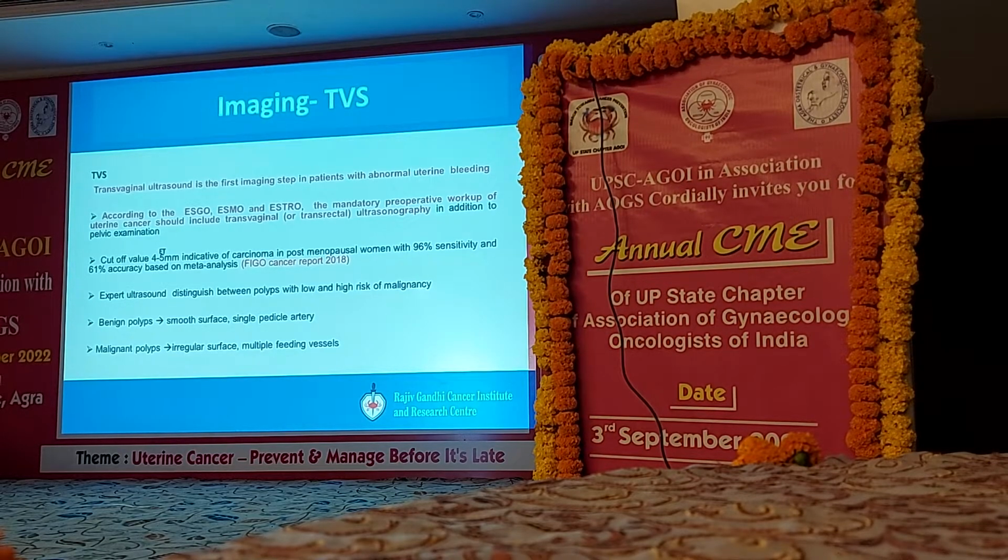Expert ultrasound distinguishes between polyps with low and high risk of malignancy. Benign polyps have a smooth surface and single pedicle, and malignant polyps have an irregular surface and multiple feeding vessels. Now we find that in asymptomatic premenopausal women, up to 44% of them can be having polyps. And amongst asymptomatic postmenopausal women, up to 34% of them can be having polyps. For the premenopausal women, the chance of there being malignancy in these polyps is only about 1.7%. But the chance of malignancy for postmenopausal women having asymptomatic polyps can be as high as 4 to 7%. So it is important to know these statistics so that you know what you are dealing with.